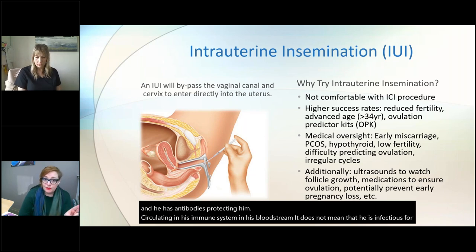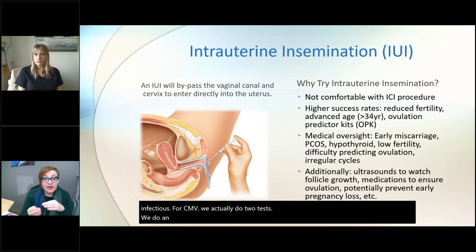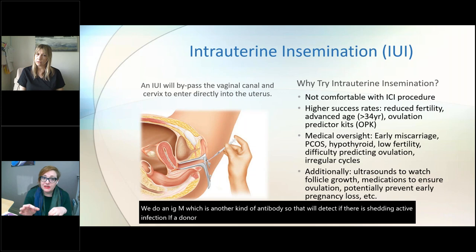We actually do two tests. We do an IgM, which is another kind of antibody. That will detect if there is shedding, active infection. If a donor is IgM positive for CMV, the sample collected on the day of that blood draw is discarded.